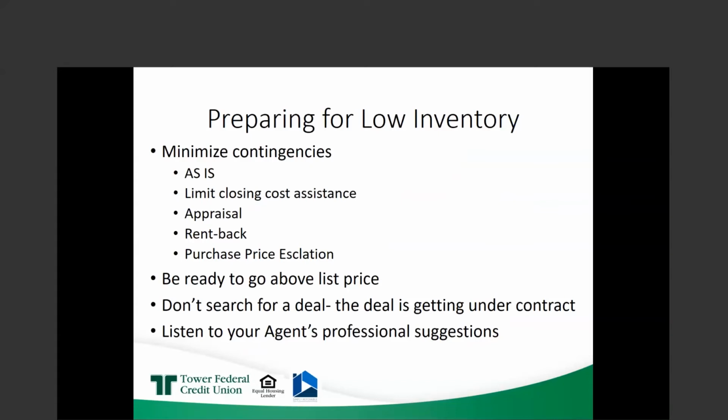But in this market now, if you have closing cost assistance that you need, it's going to put your offer a little bit towards the bottom of the pile versus being at the top of the pile, because the seller is looking for the best price with the least amount of contingencies, and are also looking at what it's going to cost them to sell the property. So if you're asking for $10,000 in closing costs, it's going to be a little bit challenging if you're competing with an offer that's asking for no closing costs, but at a similar price.